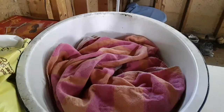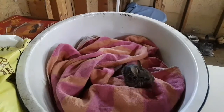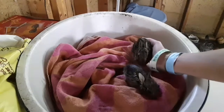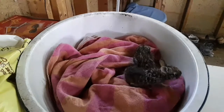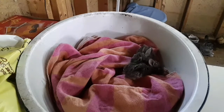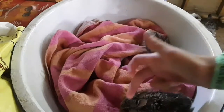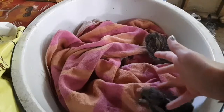So, here I am just putting the bunnies in the little bowl-shaped thing with a towel under so they don't slide. So here you'll see me hold each of them up just to show you guys how big they've gotten from the last time that I showed you.